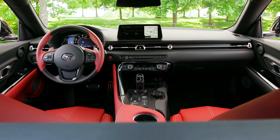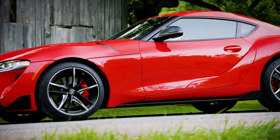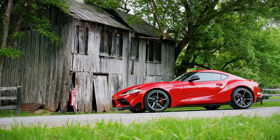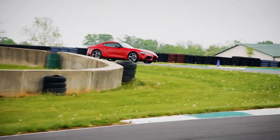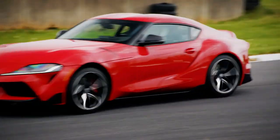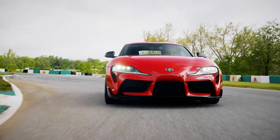On the face of it, it looks identical to the more powerful car, but under the bonnet you'll find a turbocharged 4-cylinder engine producing 254 brake horsepower. It is still quick though. 0-62 mph is dealt with in 5.2 seconds, making it just over a second slower than the 3-litre model. Top speed remains the same though, as both cars are limited to 155.